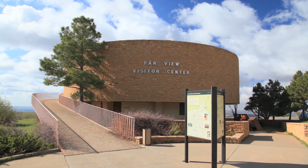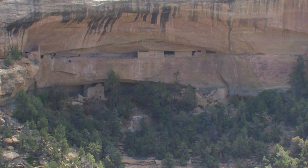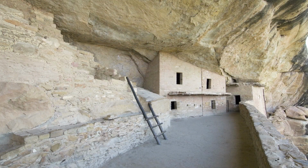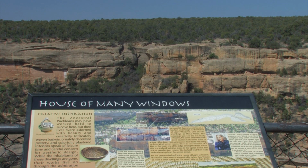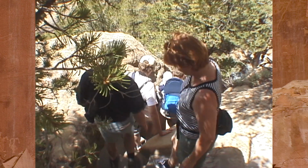Tour tickets can be purchased in the visitor center or online. The fee is small and the tours sell out quickly, so it's best to get your tickets a day or so in advance. This is especially true if you want to go on the slightly more expensive Twilight Tour of Cliff Palace. This is the Cliff Palace trailhead.